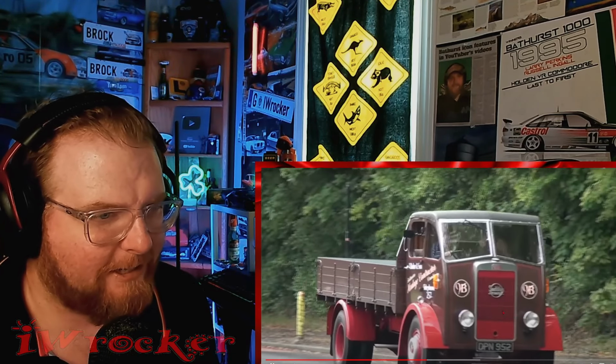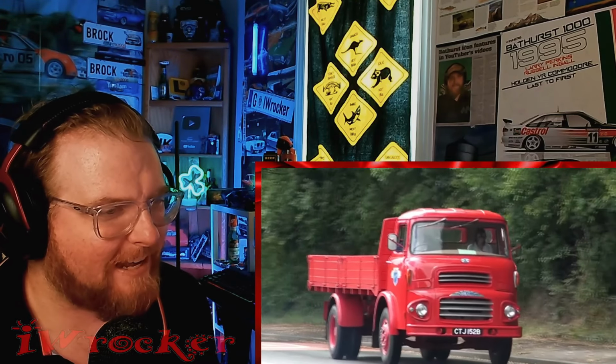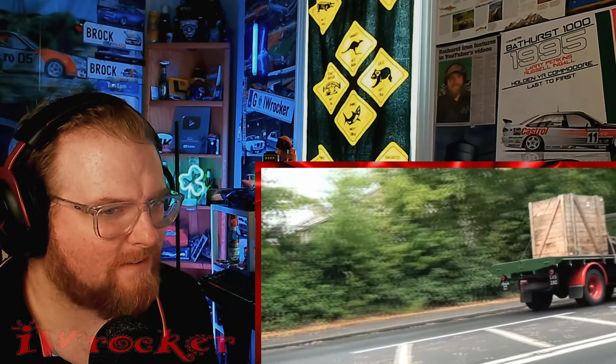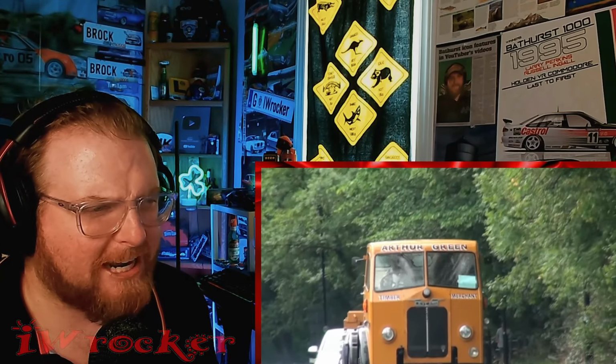Wow. Sounded healthy, too. Look at that bright red beauty. Nice truck, dude. I love the different colors. I love how good a shape these are in, too, man.